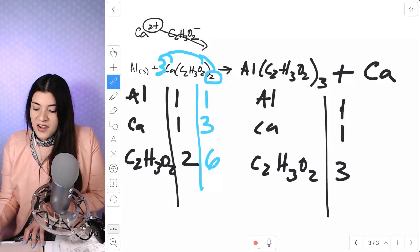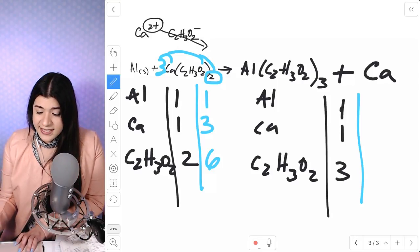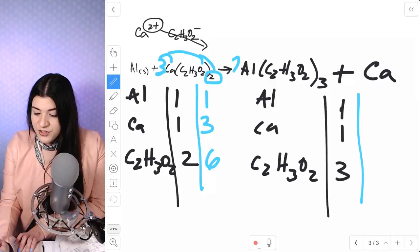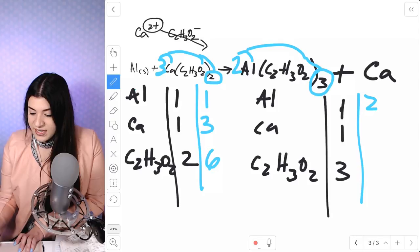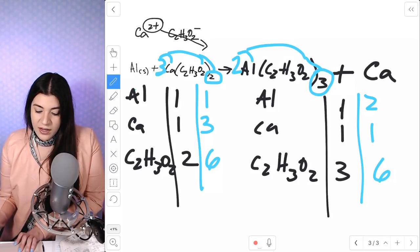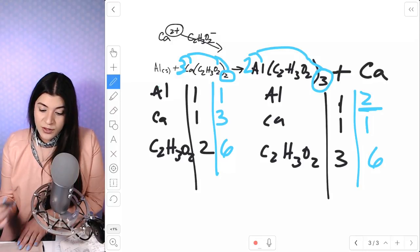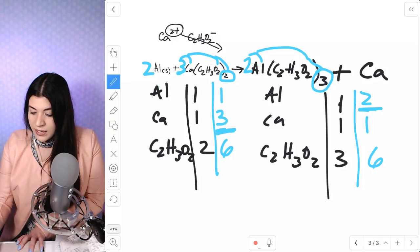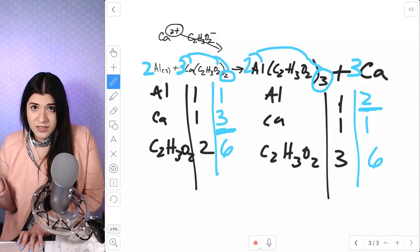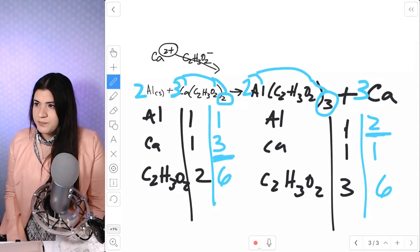We didn't change anything. And then on the opposite side, I want to make this into 6 as well for our acetate. So I'll place a 2 in front. And then distributing that in, once again, this is going to multiply with that 3. So for aluminum, there's 2, and for acetate, there's 6, and calcium remains the same. So finally, all we have to do is balance out the aluminum and the calcium. So aluminum requires 2 on the product side, and so we're going to put a 2 on the reactant side in front, and then calcium, there's a 3 on the reactant side. We're going to put a 3 on the product side, and that is our balanced equation. So that's what we would get. And that would be our final answer.